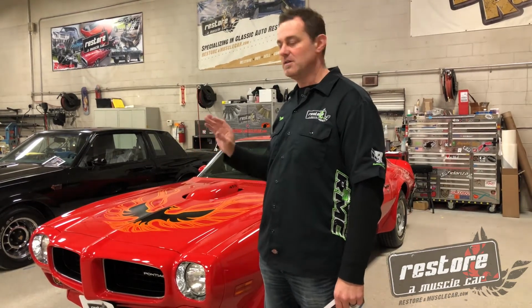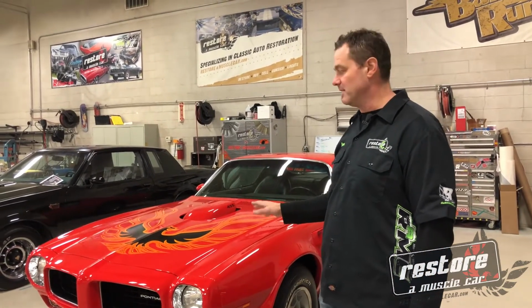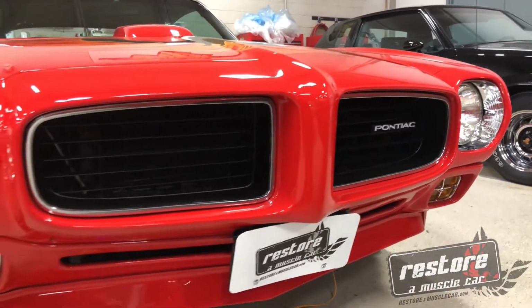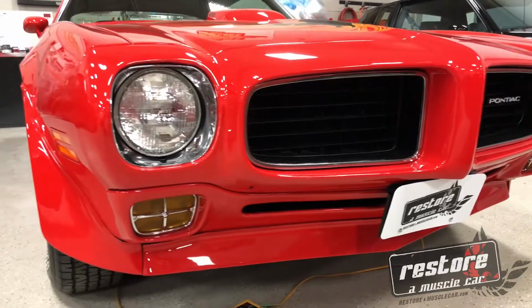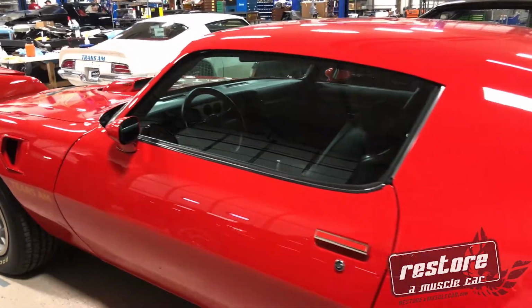All right, guys, this is our 1973 Buccaneer red, automatic, air conditioned, loaded with about every option in this car. This is a frame off, nut and bolt, numbers matching '73 Trans Am, 455 motor, automatic, AC. It's got the honeycomb wheels on it. It's got new BF Goodrich tires, all new interior. This car is decked out from top to bottom.